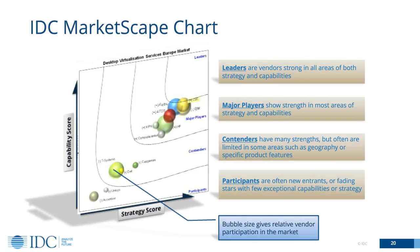And the leaders are showing you that they have all areas; they can handle the strategy and the capabilities of absolutely everything. The major players have most of everything, maybe not everything, and they may excel in one area versus another. The contenders have a lot of strengths, but they also may be different because of a different focus with their product or geography. They may focus on just one industry. They may focus in one particular geography, or have a subset of products that are great, but they aren't necessarily the whole set of products that the rest of the leaders or major players have.